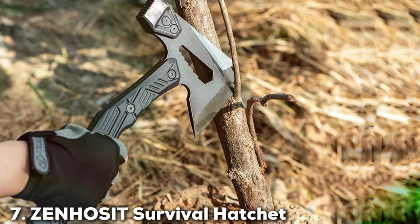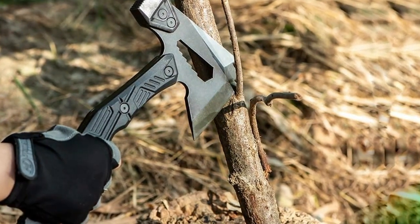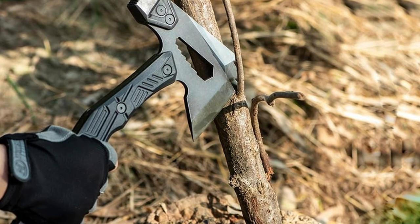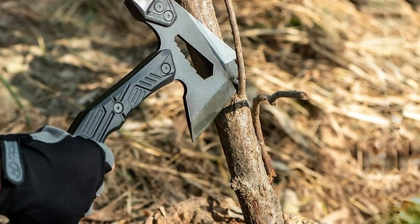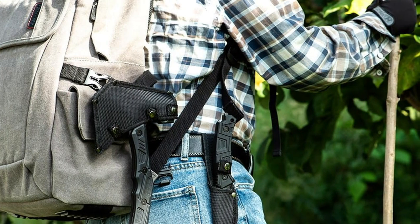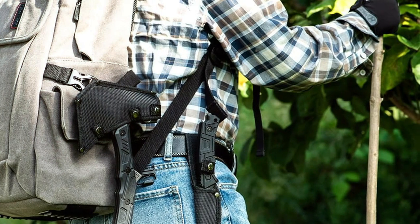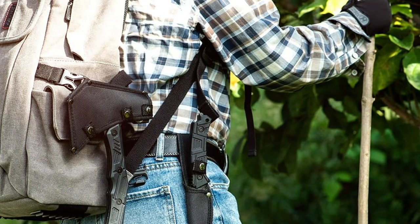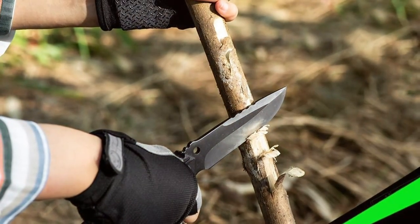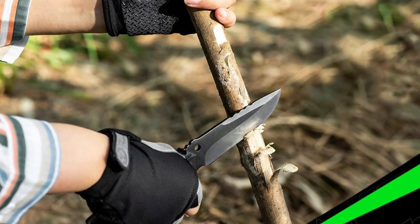Number 7. ZENHOSIT Survival Hatchet Camping Axe Combo. A tool that epitomizes the fusion of traditional axe utility with modern survival enhancements. This combo is designed for the dynamic outdoorsman, offering a robust solution for chopping, cutting, and survival tactics. Its construction is top-notch, featuring materials that resist wear and tear, ensuring a long-lasting addition to your gear.